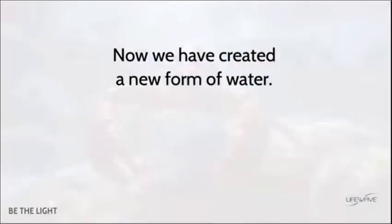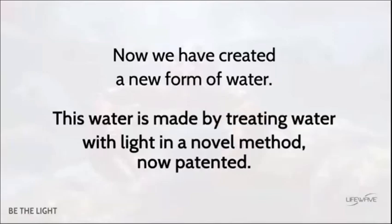So now that we have created a new form of water, the question is, and by the way, this is patented already. This was a very quick patent for us. We'll have just filed another 4 patents on this. We'll have over 20 patents on this technology by the time we're done.